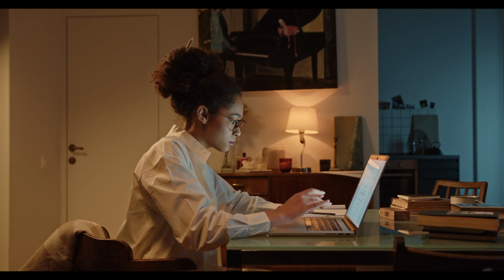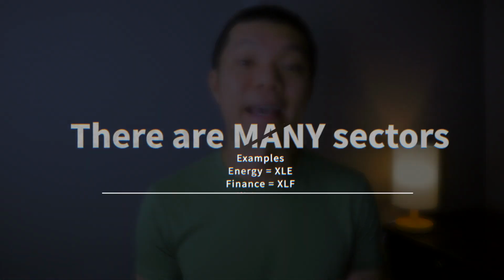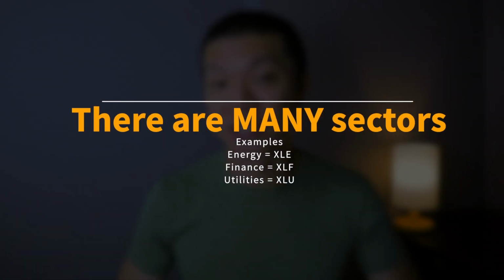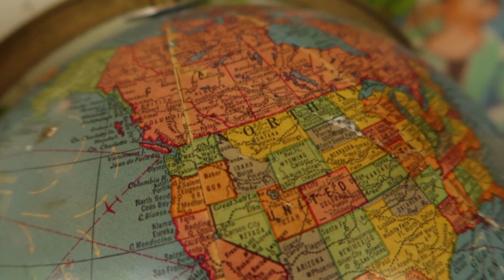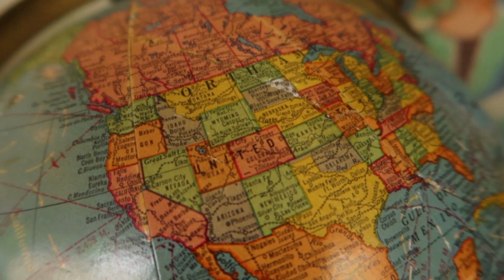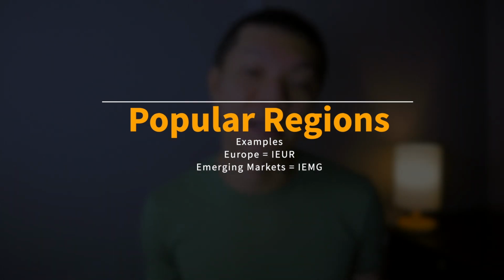Now, in your journey of learning investing, you might sometimes see people use the term asset class in a different way to define different categories. One of them could be used to describe sector type ETFs. For example, you can buy into the energy sector with an ETF like XLE, the financial sector, which is XLF, or maybe buying utilities, which is XLU. The second category could be in reference to regions around the world, which bundle multiple countries together into one ETF. The most popular ones could be something like Europe, which you could invest in through IEUR, or buying into emerging markets where we are through an ETF like IEMG.